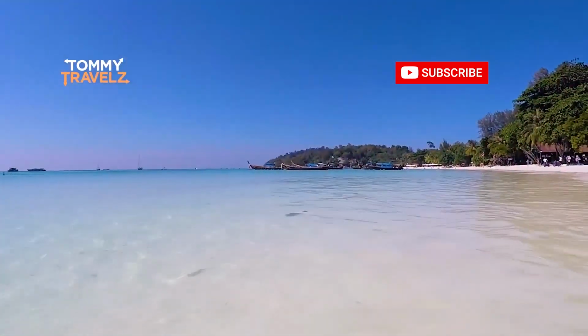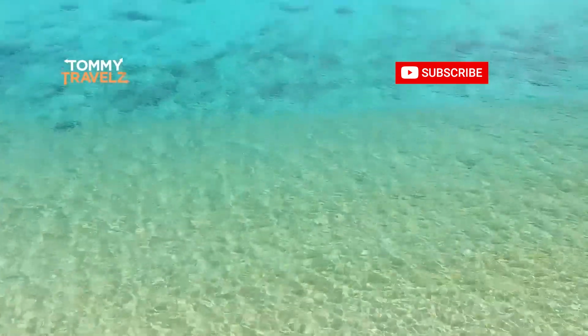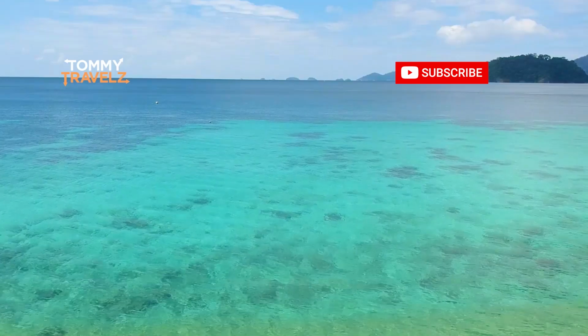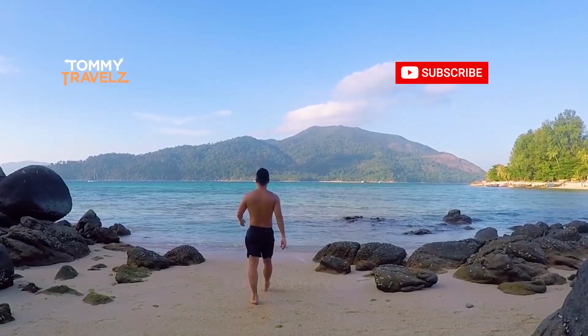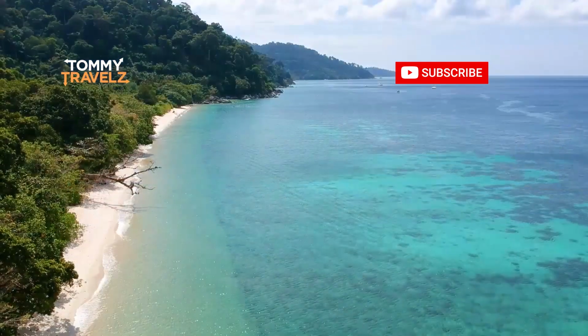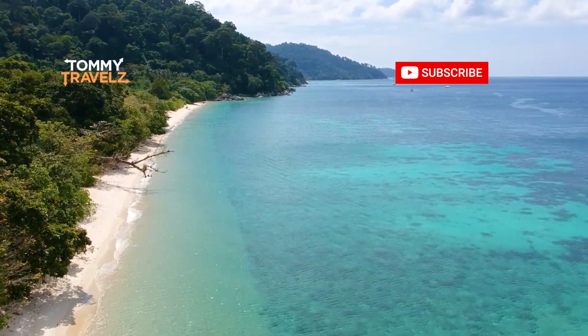So we've experienced the tranquility of Tonsai, the buzzing energy of Koh Phi Phi. What's next on our Krabi island hopping adventure? Well, next we'll be setting sail for Koh Lanta. It's a little larger than the other islands, with a slower pace of life, amazing beaches, and a chance to really connect with Thai culture. Koh Lanta it is. I can't wait to hear more.